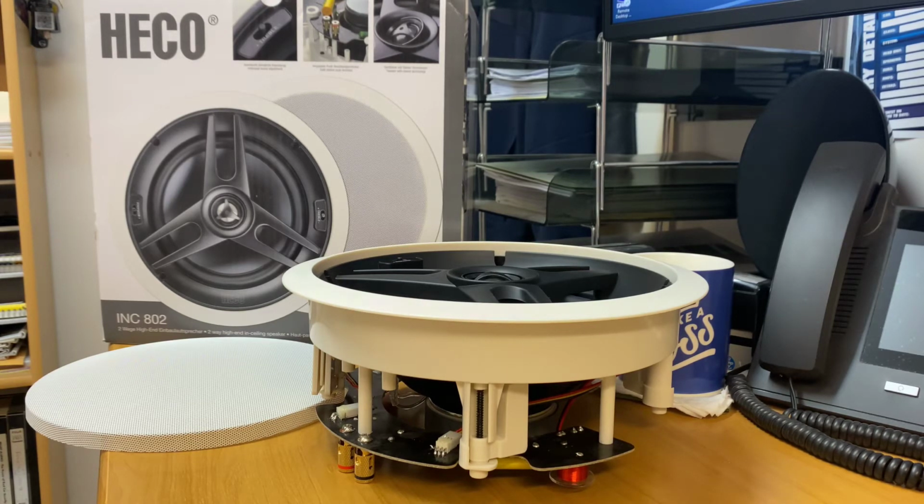So we'll just quickly go through some of the key things about this. Of course, they've got a slight coating on so they're okay in kitchens and bathrooms and stuff like that. But seriously, not too many people are going to be putting an 8-inch in their bathroom, but if they want to, that would be pretty awesome. And they use a soft dome fabric tweeter. And of course, you can see in the drivers that the technology that they've got in their high-end home audio has been transported across into this in-ceiling range.